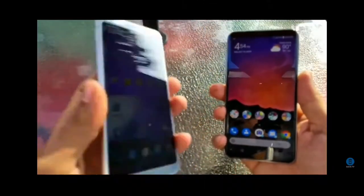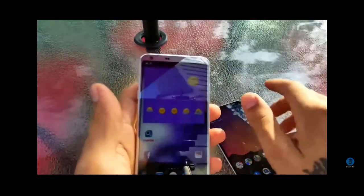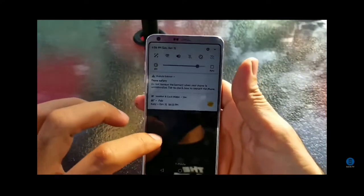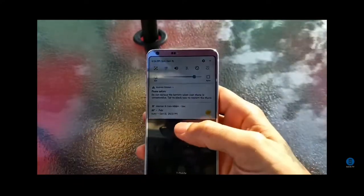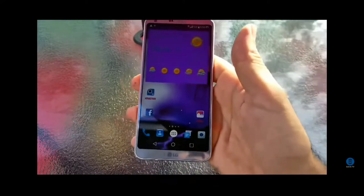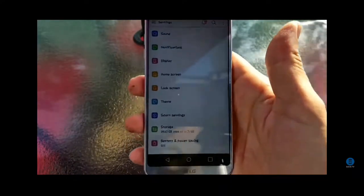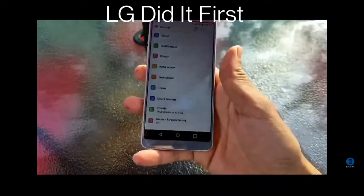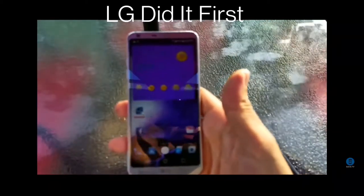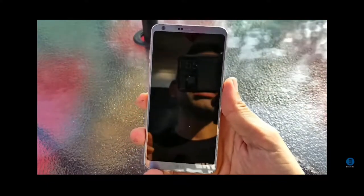Going over to the G6, it has a 5.7-inch IPS LCD display. It's about a 78% screen-to-body ratio. It also is a 1440 by 2880 display. It's got 564 pixels per inch. Still a beautiful screen, but it's just an IPS LCD display. It also has the 18 by 9 ratio, one of the first phones to come out with that aspect ratio, so that is pretty cool. It also has an always-on display, although it is a little bit dimmer than the LG V30.